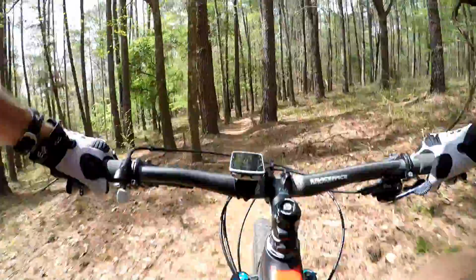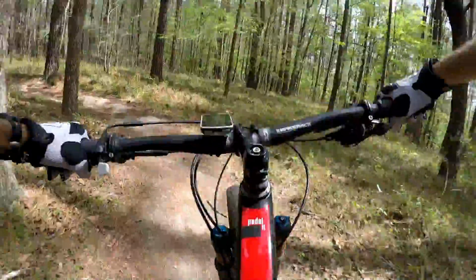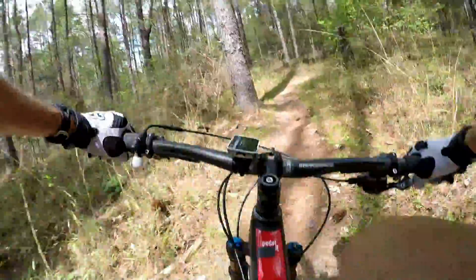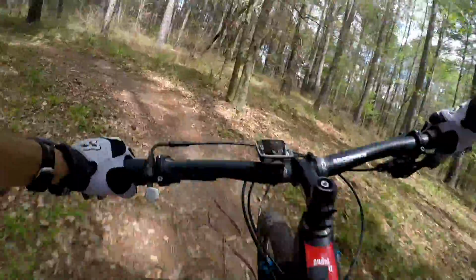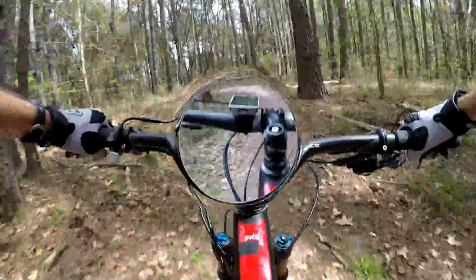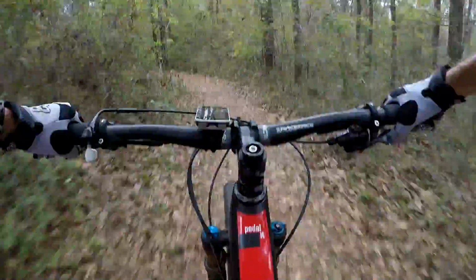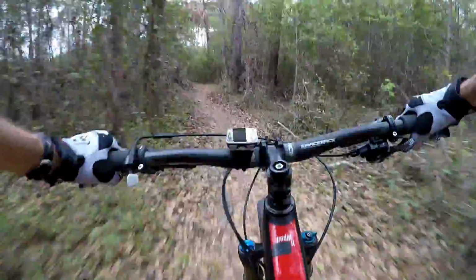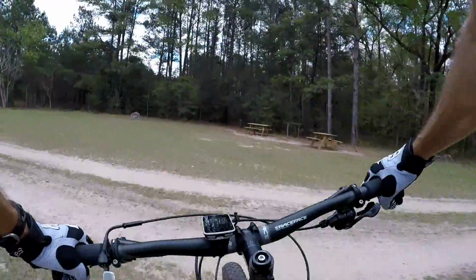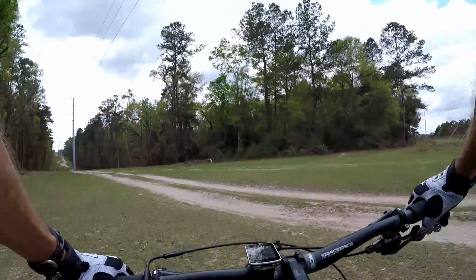Here's the climb. Starts off gentle. It's a little bit steeper. All right, coming up to the end of this first lap. Okay, so 13 minutes 53 seconds, and that's definitely not a PR.